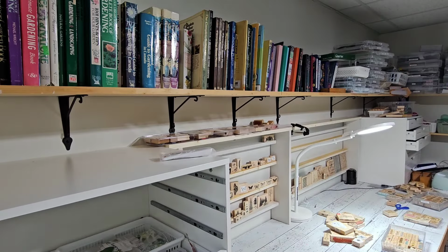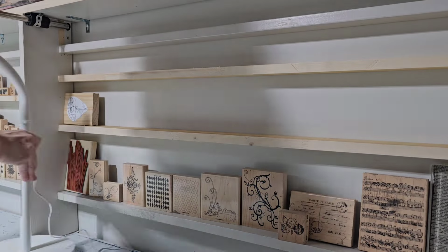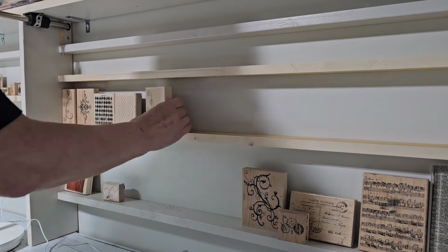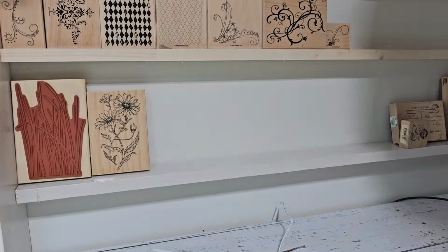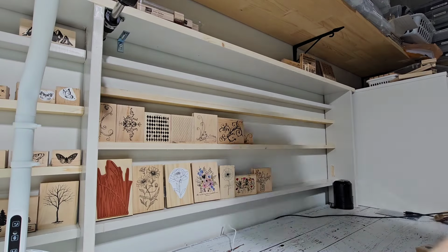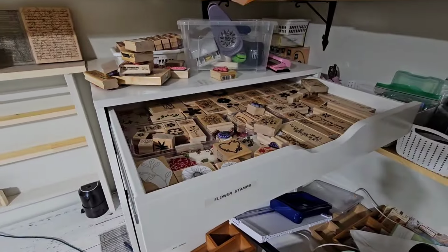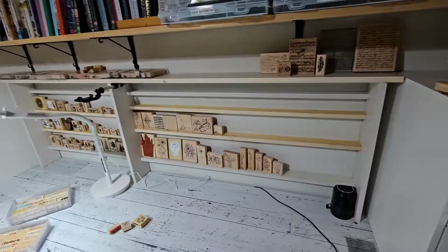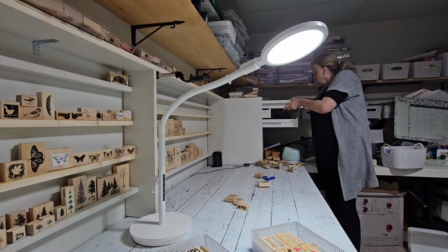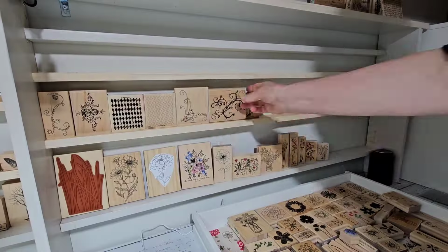So my husband was ever so kind and built me these amazing stamp shelves, as well as he put in some more lighting for me. So I am absolutely loving my space. I moved my table, and with moving the stamps over onto my stamp shelves, it freed up 4 of my drawers for something else. And so I am super excited.